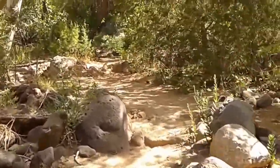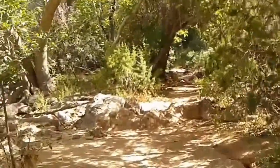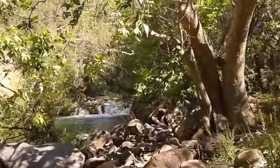I'm just kind of winding through the woods here to search for the big waterfall that I know is up here somewhere. Here's one right here, probably about a 4-footer. Not too big, but definitely beautiful.